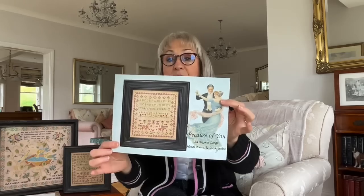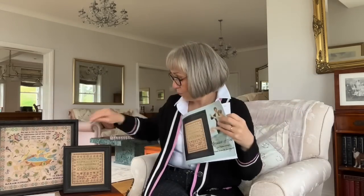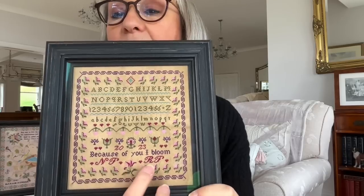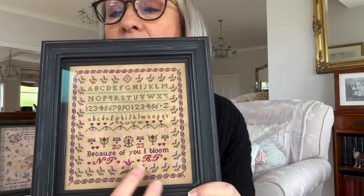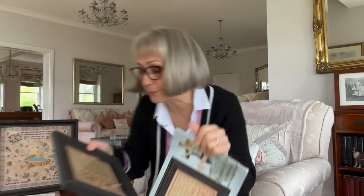Amazingly, I saw on social media last night that somebody commented that these initials were actually the initials of her and her husband. But if you're not so lucky, in the booklet for Because of You, I do chart the alphabet I used for the initials. I wanted something that would sort of stand out on the sampler. So that was the font I chose for those.